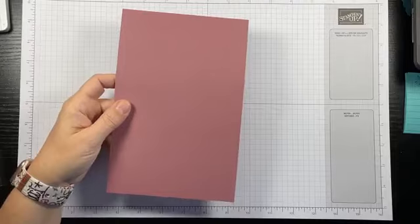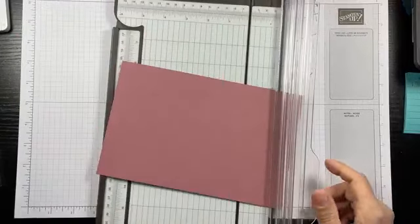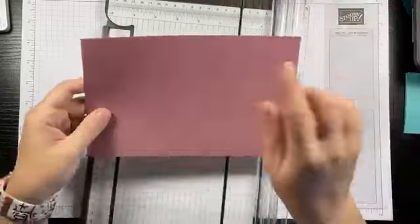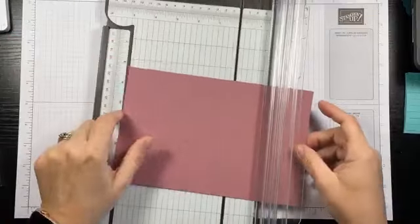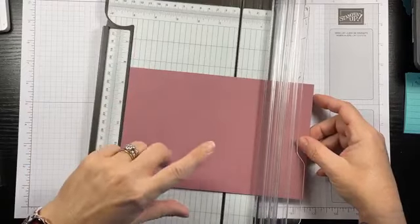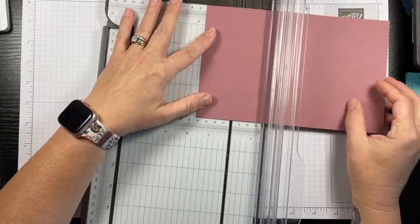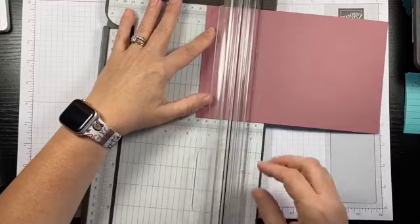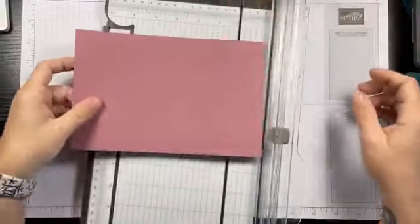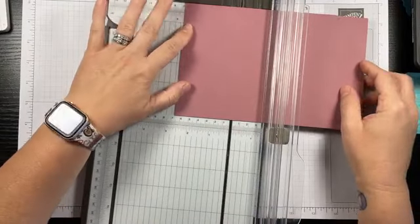For our card base, we need an 8.5 by 5.5. We are going to do some scoring to this card base. Our first score is going to be at 5 1/8. We're going to score along our long side, so when we put it in here, we're going to put the long side against the top that we're going to do our scoring on. For the first score at one end, it doesn't matter which end you pick, we're going to score at 1 5/8. Then we're going to flip our card completely around to the other end. Our other score line is here. We're going to score on this side at 2 5/8.